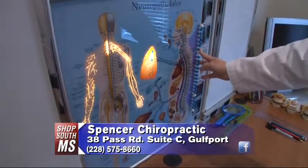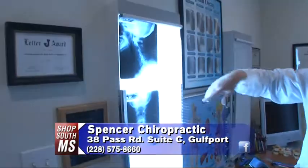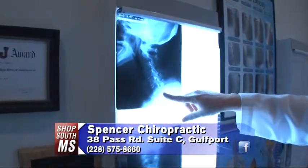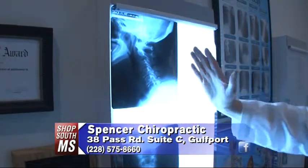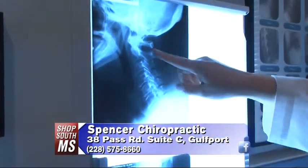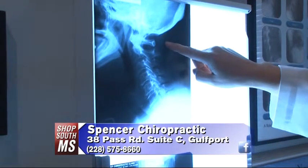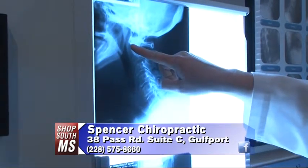So let me show you a little bit about what the forward head posture looks like. What we would start with for a patient like you would be an examination to see if you have forward head posture. An examination on your x-ray would be like taking a picture of your neck from the side. If your head is forward, bent down, for example, this patient right here, this part of her neck should be way back here. So the head is leaning about 2 inches forward.